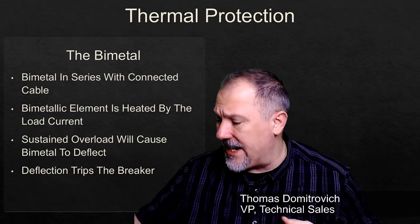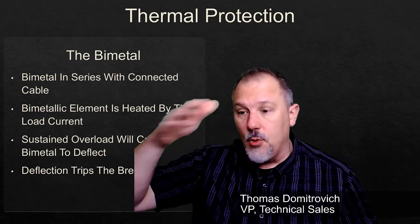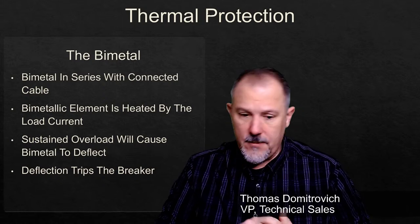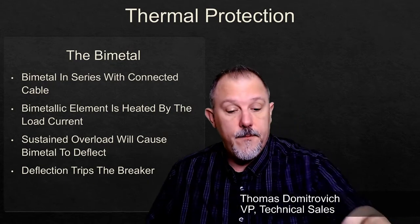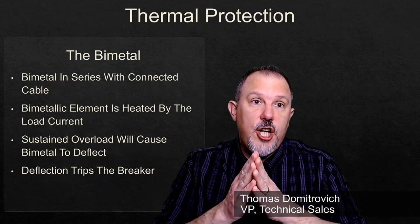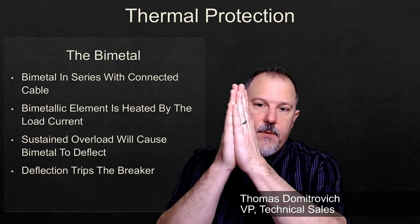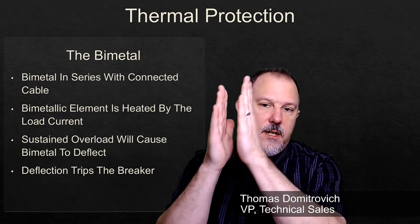Now, thermal protection. We've said it a few times, and thermal protection is that top portion of the overload region of a trip curve. That is done by a bimetal. What do we mean by a bimetal? Bi is two metals. Two metals that, when you heat them, change form at a different rate. So I have two metals like this, and say this metal, when I heat it, bends faster or slower than this metal.